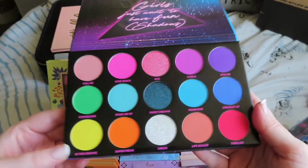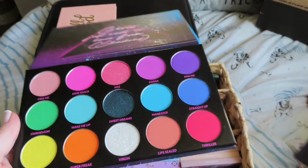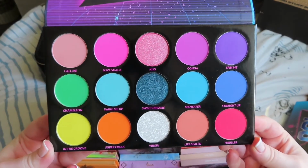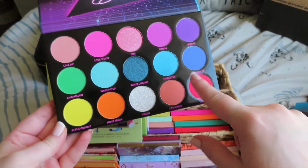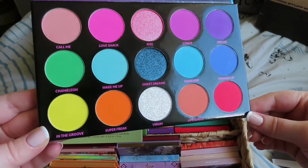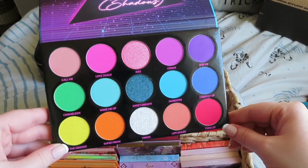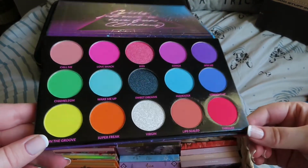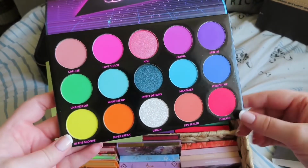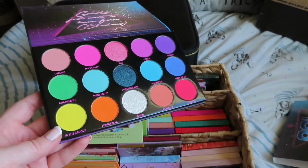The weight of these, they feel really luxurious. The packaging, they're much weightier than the other BH Cosmetics palettes, and also the pan size. These are huge pans, and the shades are all like lyrics from songs or titles from songs, like Colour Chameleon, Wake Me Up Before You Go Go. I was born in 1985, so this palette is a bit of me. I just think it's so fun. I can't wait to use it. I mean, this row's so pretty. But yeah, that's the 80s remix.